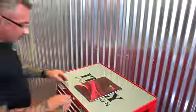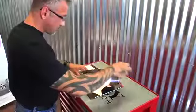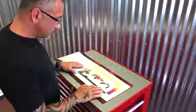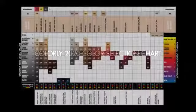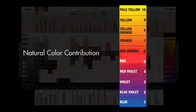Natural color contribution. Identify the natural color contribution at the level your client wants to achieve. This is the underlying tonality that naturally occurs in all hair, regardless of its degree of warmth or ash tones, prior to applying permanent hair color. In the example we're using, we're starting with a level 4 and lifting to a level 7. At level 7, our natural color contribution is orange.